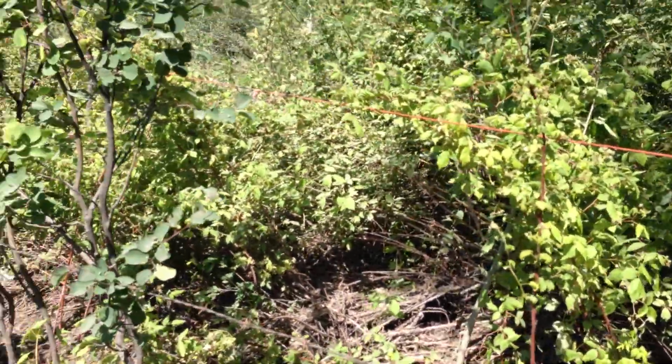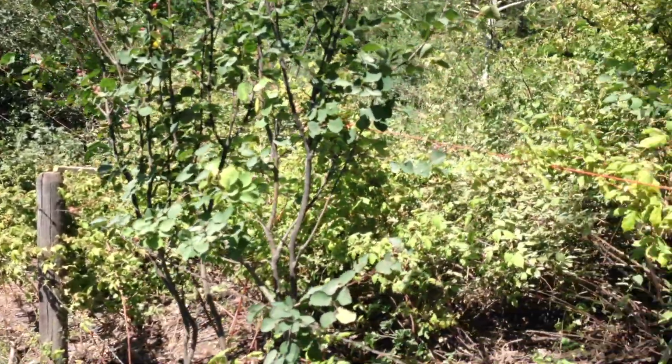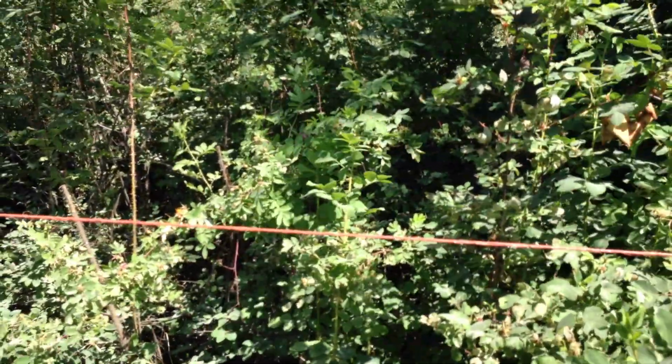Today's a little different. We're not actually in the garden. We're up on our upper property. And what we're looking at here is a sea of feral raspberries. Now, these are not wild.